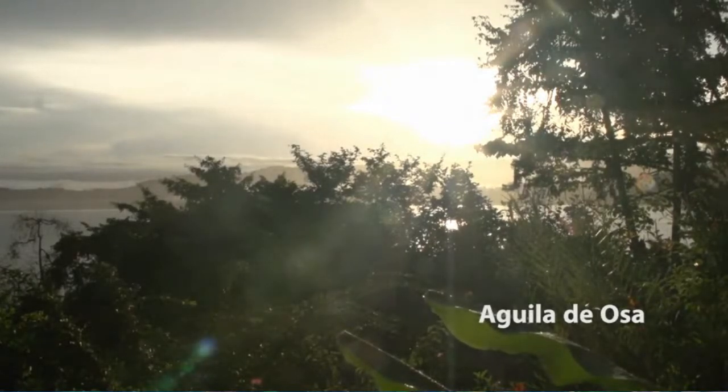So tell me what you think of the quality of the video, if it does look any better, because I'm still looking at it through my computer, so it won't be the same as broadcast. But again, this is some aerial footage over Aguila de Osa, which is on Drake's Bay down in Costa Rica. Very, very cool place. I like this place so much that I actually brought my family down there on vacation.